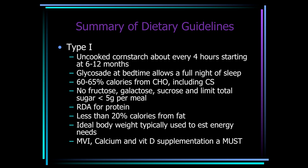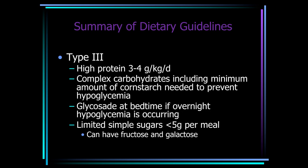When you're estimating their energy needs to try to calculate starting doses for cornstarch, use ideal body weight if actual body weight is very different. And you always want to give these patients a multivitamin, calcium, and vitamin D if they're not getting adequate calcium from their diet. For type 3, these patients get the highest amount of protein, up to 4 grams per kilogram per day, and sometimes even higher than that.